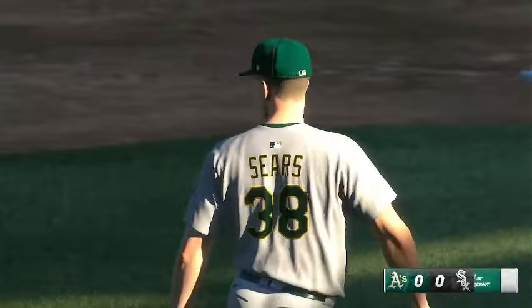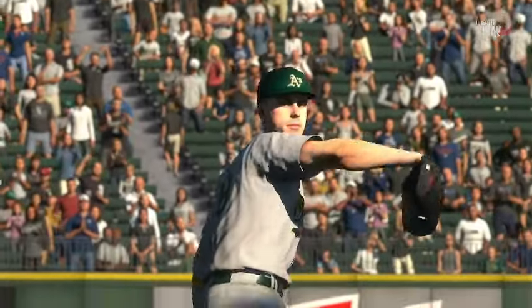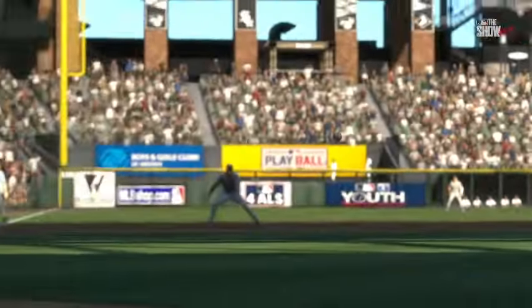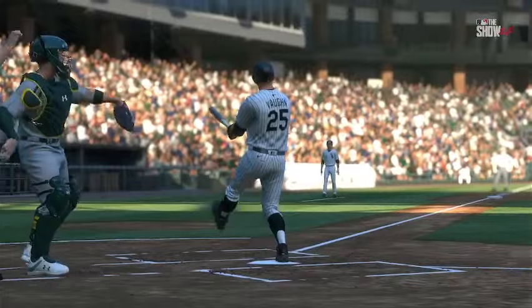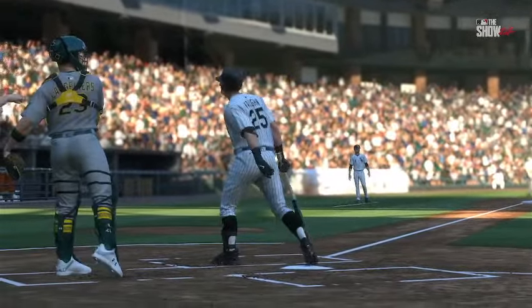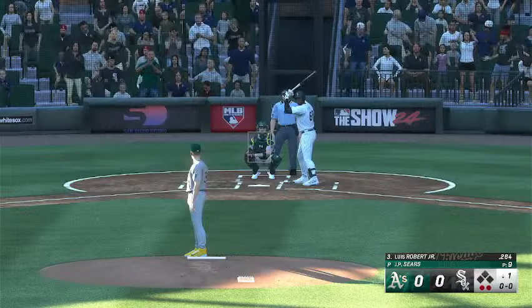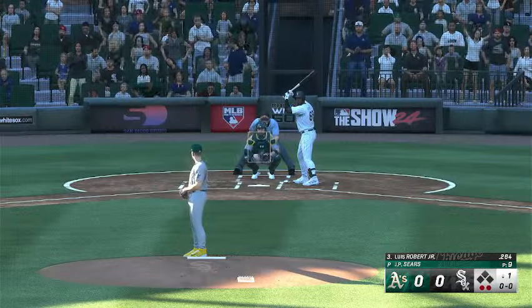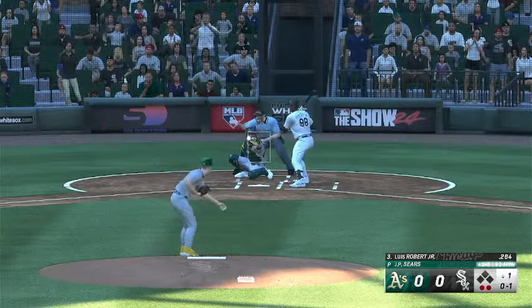Just a mid-90s challenge fastball right there. Not much to it. And I'm sure he'd love another swing at it because it was in a very hittable location. Those are the swings where you can sometimes start to question yourself as a hitter and say, how did I miss that? But you know what happens. Luis Robert now. There's a strike.